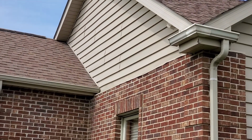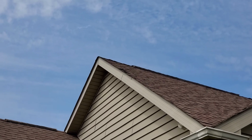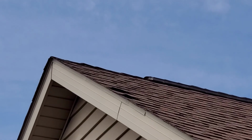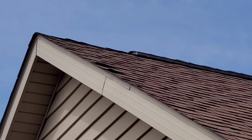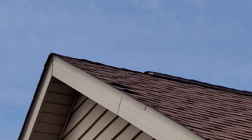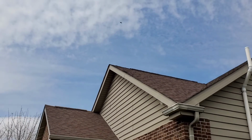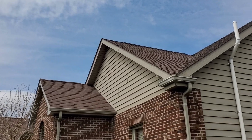Okay, so I'm standing here at the corner of your house, and if you look closely enough, you can see some of these shingles starting to lift up and raise up. Those are nail pops. Over time, expansion and contraction will start to work the nail its way up. So it's a good idea to pound those nails down and reseal them.